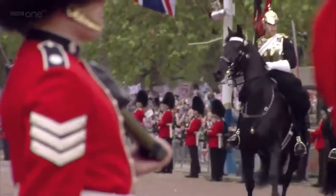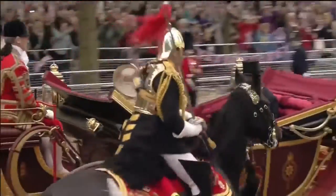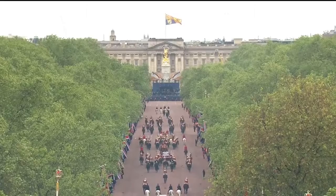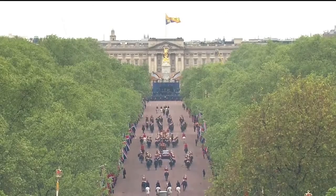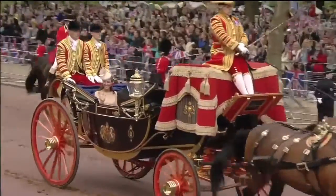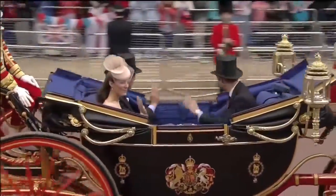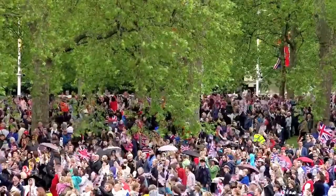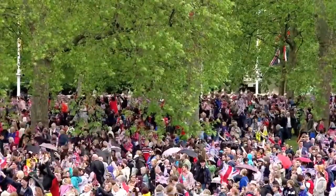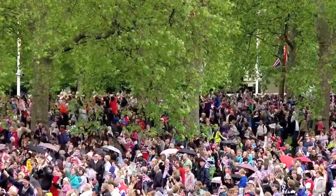I think the crowds are larger here than they were for the royal wedding. 20 deep, 30 deep in places. Royal Standard, your sense of its size and how impressive that is. Well, they have standards in various different sizes, but you can rest assured today they really pulled out the best one in the draw. That is the special state ceremonial standard there. And that's the view from within St James's Park, so you're right, that gives you a sense of the depth of the crowd.